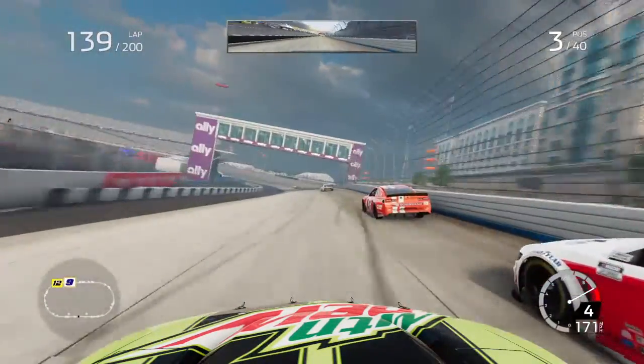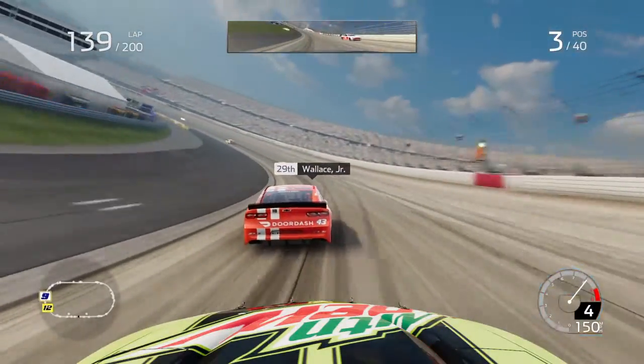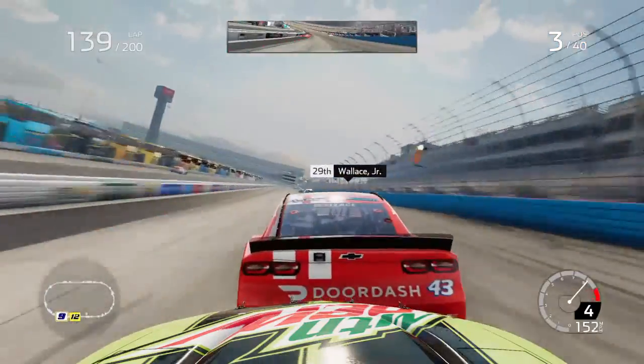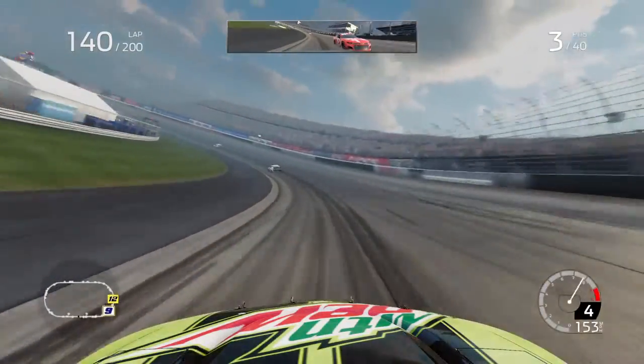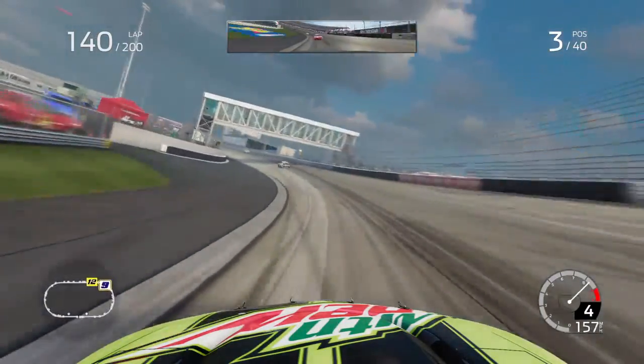Careful, still there. Yep, there's Bubba just making his way down the track. Still there. Alright, you're clear. I'm not sure if the AIs can make it, because they're pushing harder than I am.